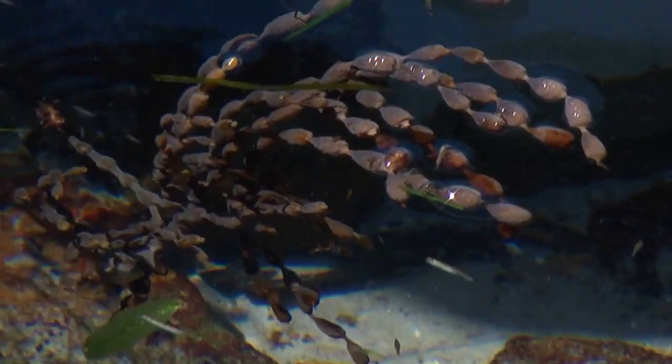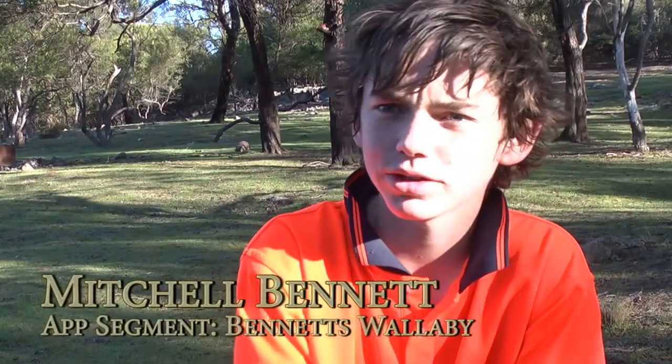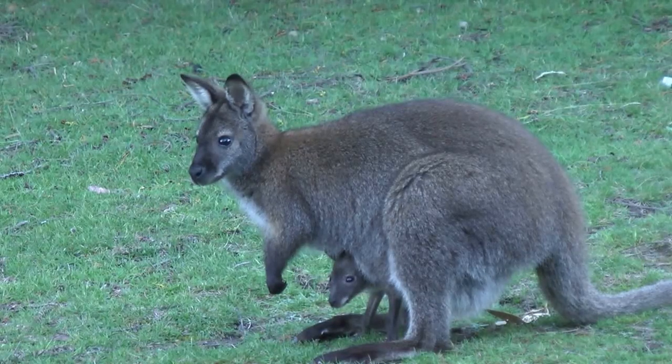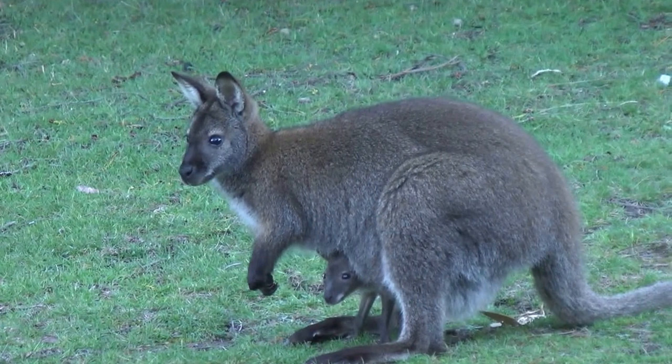Found in waters surrounding Maria Island is a variety of seaweed called Neptune's necklace. Neptune's necklace is an algae made up of hollow water-filled beads. Bennett's wallaby, also known as the red-necked wallaby: the male wallabies can weigh up to 20 kilos and can stand up to 1.5 metres tall.